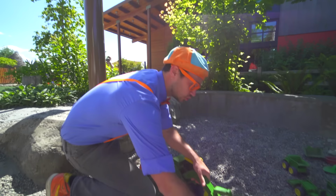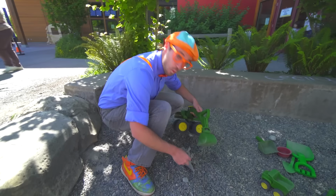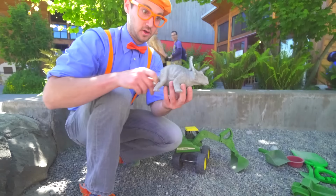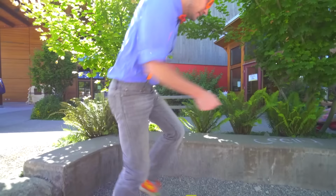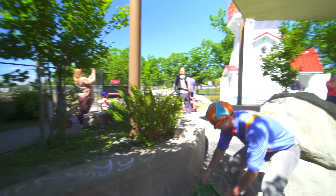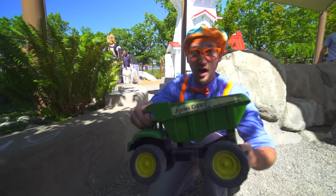Whoa. Whoa, look. Wow, this is a triceratops. Whoa, really old dinosaur. Come on. We saw a small green dump truck earlier, and now this is a big green dump truck. Vroom, vroom, vroom.